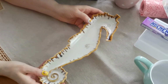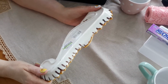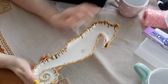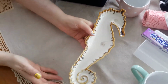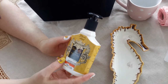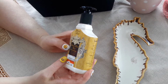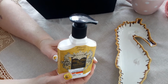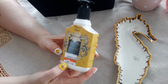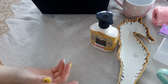It needs cleaning, but I like seahorse stuff for down there. This was $1.99. But I thought it was kind of pretty. You know, you could serve crackers or something in there. I got some fancy hand wash stuff. I smelled it. It smells really good, and it doesn't have anything bad in it. And it's made in the U.S. for 99 cents. I thought that was pretty good. I'll take that down there, too.